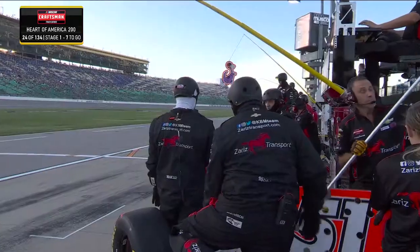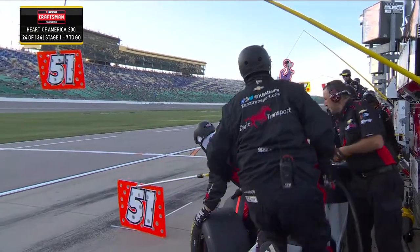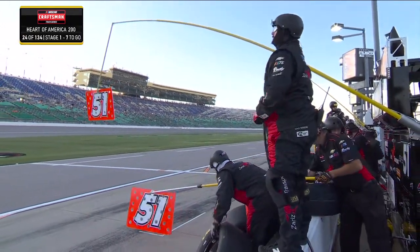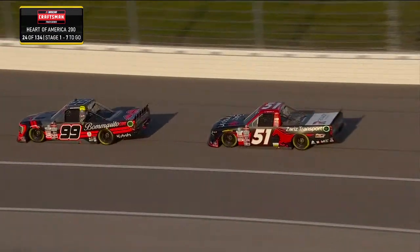What are we going to do, guys? We've got some strategy decisions to make here. They're coming around. The pits are going to be open. We think Kyle Busch will pit because he's not a regular trucker. He doesn't care about stage points. But I think if you're Ben Rhodes, you got to stay out and get that playoff point.